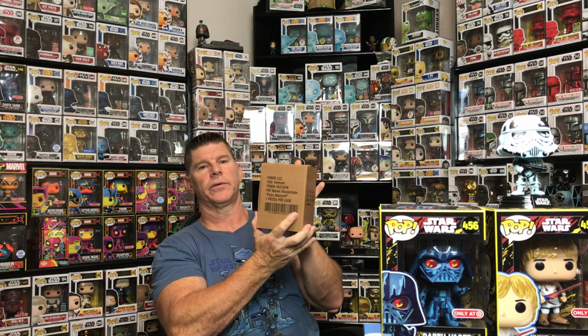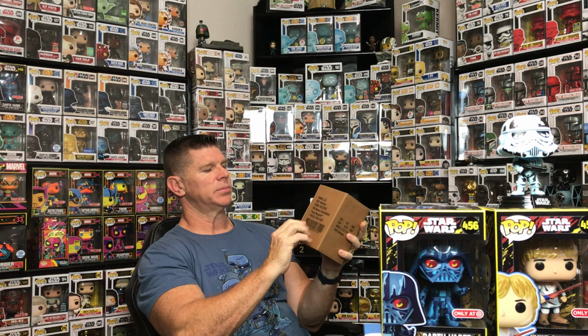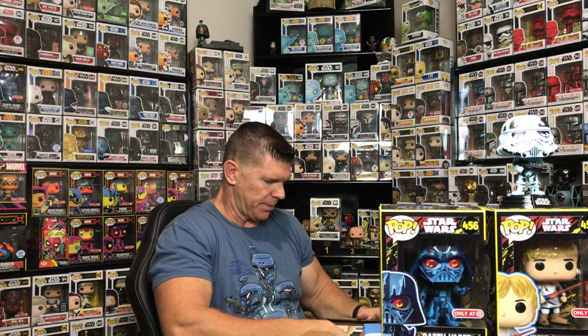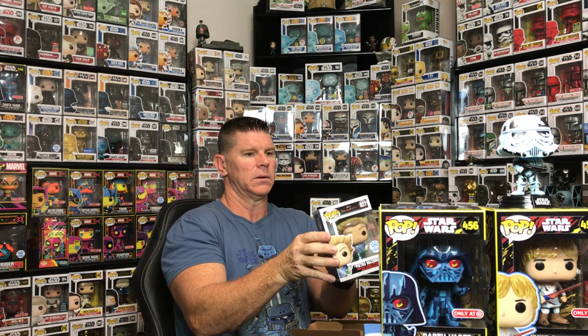Alright, we are back. Let's check out the Funko Shop. I did have two of these. I got one for my coworker, so I had already opened the box. But here we are with Pietro Maximoff, the long-awaited. So, was happy to get this one. Here we go. Pietro.